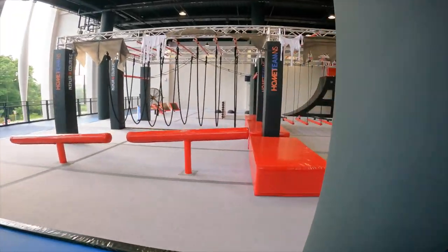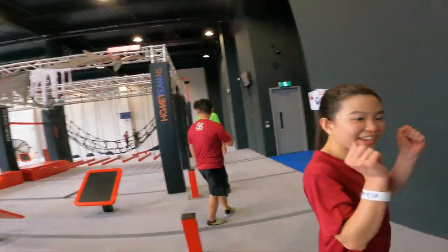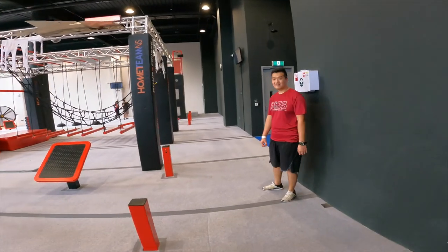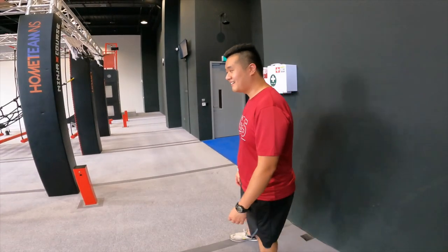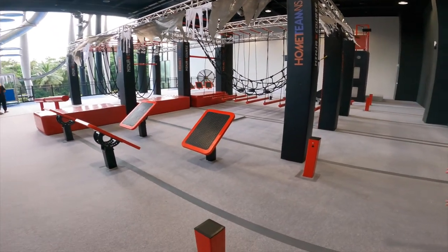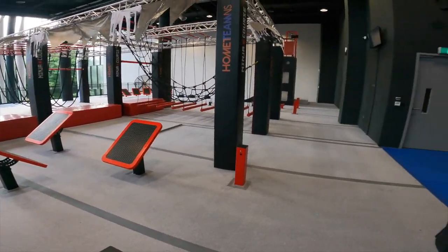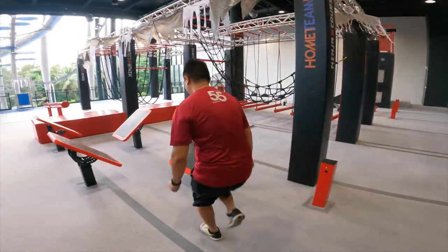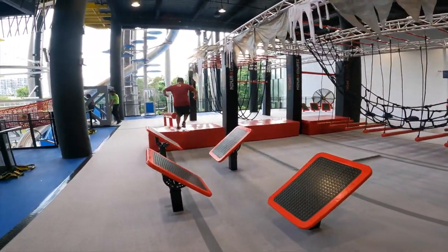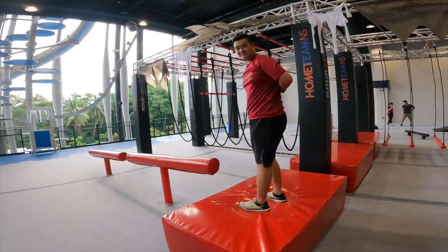So here, we are at the Mini Ninja Warrior course. We are going to try the Ninja Warrior course. Yeah. So Perry is the first one. Hey, why am I first? Huh? Go, go, go.